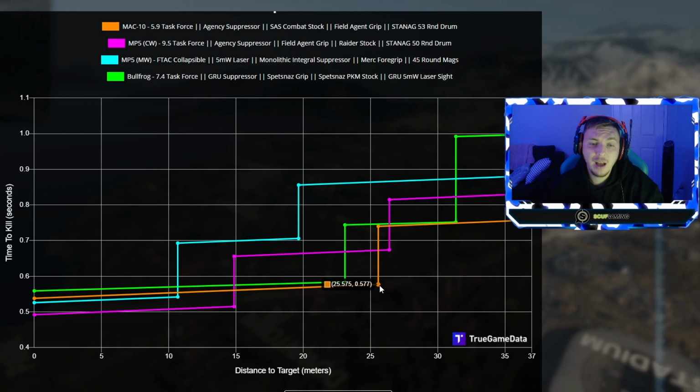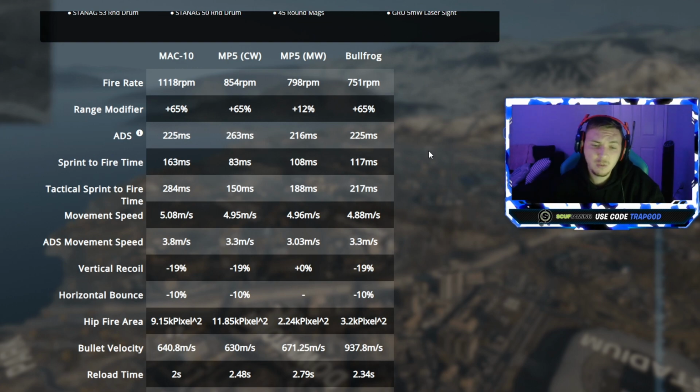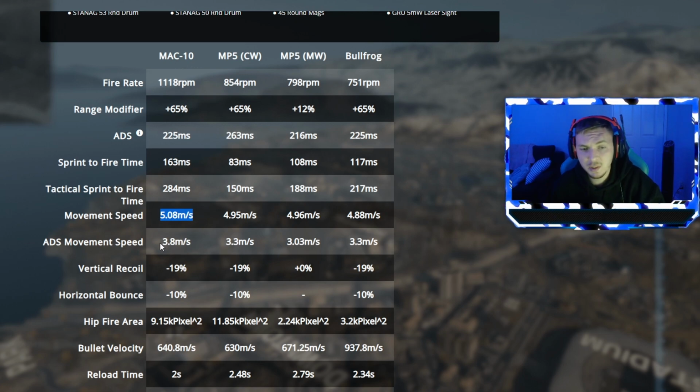Which in my opinion is what makes this gun excellent. So the next biggest factor, when you take a look at your overall stats of that best class setup, this is where it doesn't compete, in my opinion. The bullet velocity is average. The hip fire is below average. The only thing you're getting a big factor in is your mobility, your straight movement speed, and your strafe speed.